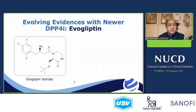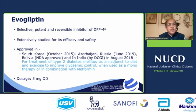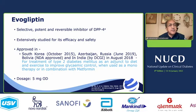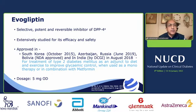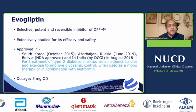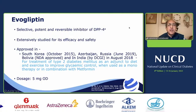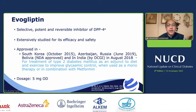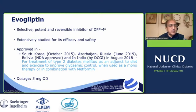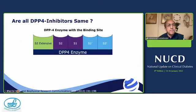Okay, right. So Evogliptin is what we are talking about, which is selective. We shall soon see its selectivity, a potent and reversible inhibitor of DPP4. It has a fair amount of study in relation to efficacy and safety, and it was approved in our own country more than 3 years back, in August 2018, and it's prescribed as a 5 milligram once daily dose.